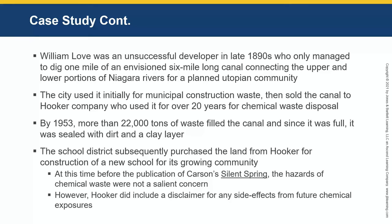So then the city had this big handy 1 mile long ditch and they initially used it for municipal construction waste, then sold the canal to the Hooker Company, who used it for the next 20 years for chemical waste disposal. And you have to realize that during the 30s and 40s into the early 50s, this was the chemical industrial revolution. Lots of chemicals were being discovered. And as we figured out what wonderful things we could do with them in industry, we didn't have any real sense at that time of concern about exercising a little bit of caution about whether this could also be hazardous to us.